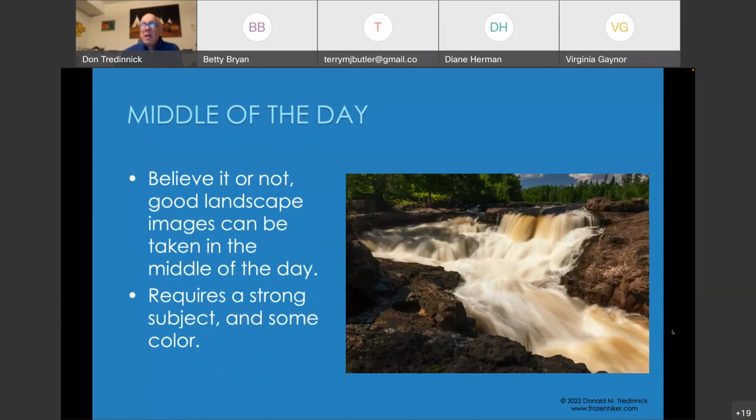But middle of the day can work too. So this was actually taken around 1 o'clock in the afternoon, middle of summer. The thing that's important is we need to make sure that we have a really, really strong subject. And there needs to be some color, but not an enormous amount of color. In this case, because we've got really dark rock, but then we've got the water with the tannins and everything else in it, it really does kind of work.